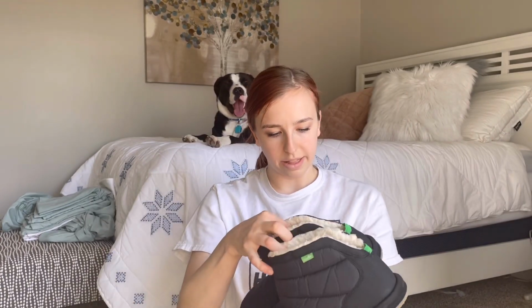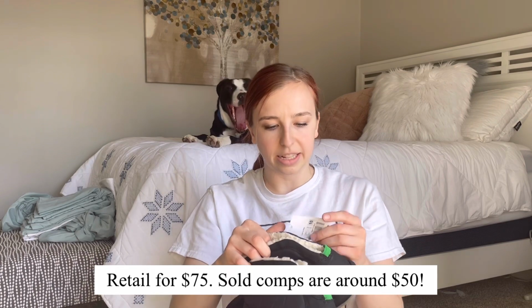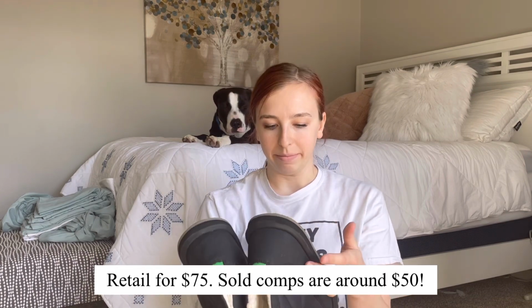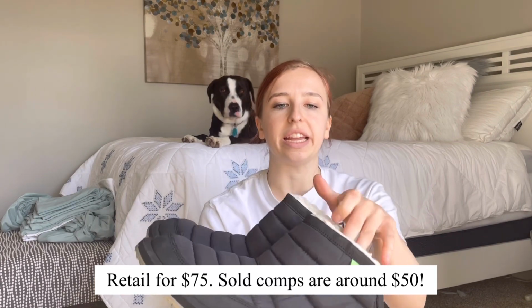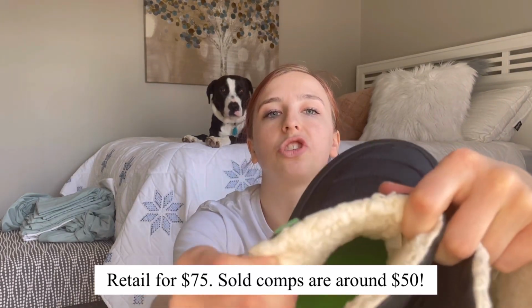So I don't know what these would retail for. The tag does not say, but I mean, they're in perfect condition, new with tags condition, so I will for sure list these. And the inside is very soft. They are Sherpa lined. This is great. I think that this is a good pickup and hopefully will be a quick sale.